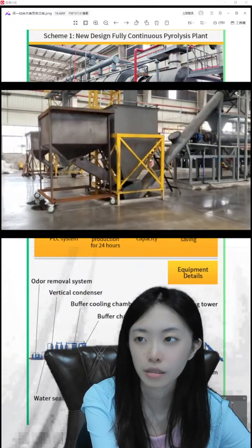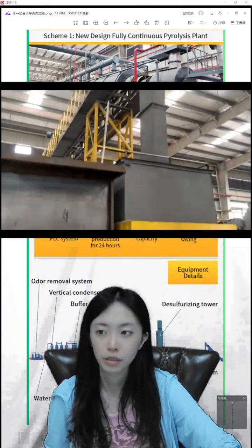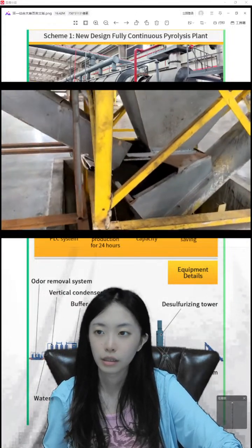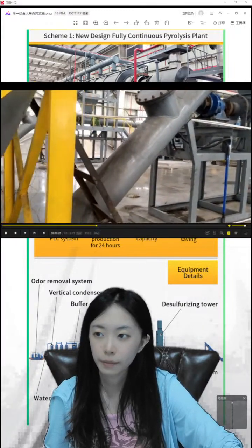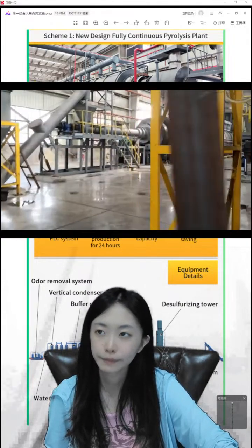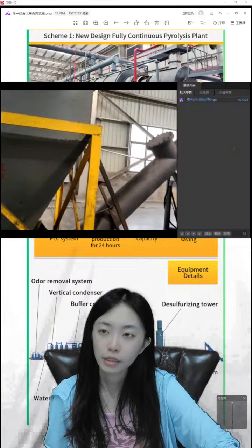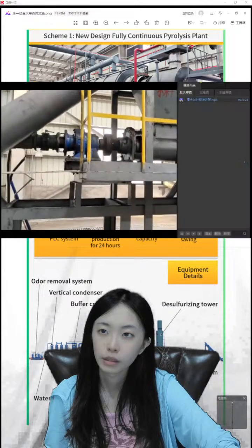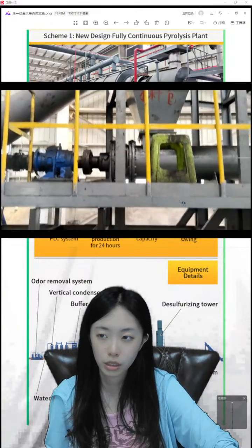The customer shown in this video has 2 lines of the 15 tons fully continuous waste tire pyrolysis plant. It can produce, I can see the rubber powder here, the black one. The capacity is 100 tons per day. We will use this winch and the horizontal feeding winch to put the powder into the reactor.